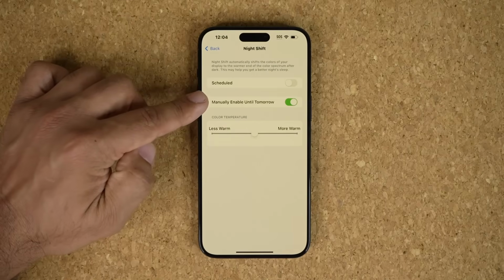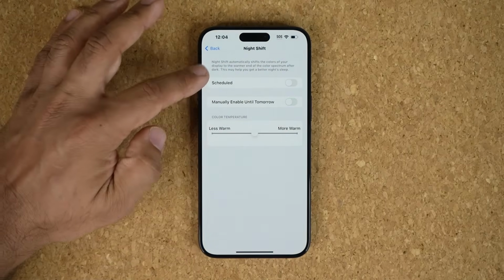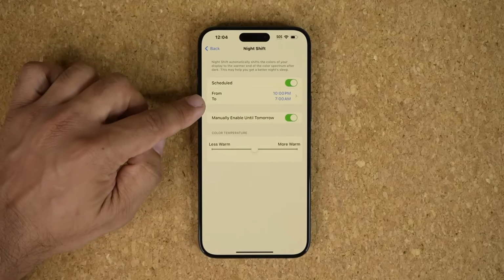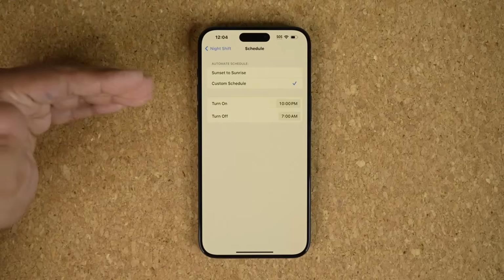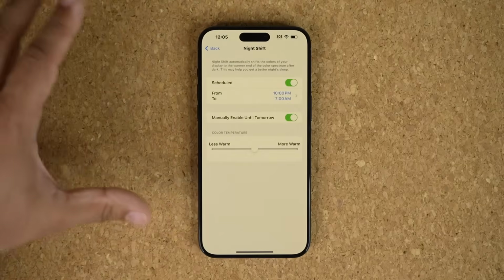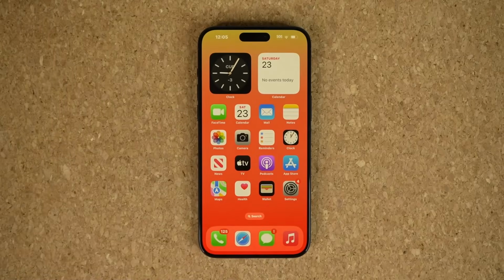So you can manually enable this feature till tomorrow, or you can actually put this on a schedule. So if you know that you go to bed every night at the same time, maybe a couple hours before that, enable the night shift to activate, and that's going to reduce the eye strain on your eyes, and also is going to allow you to sleep better. So I do believe this is an essential feature.